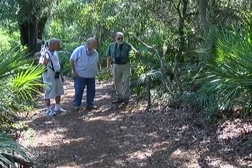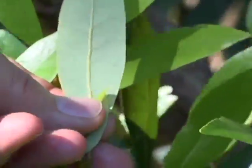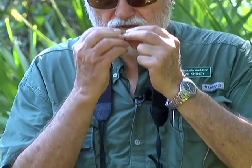Okay. Steve, what's this right here? This is a silk bay. This is a real bay plant. You could put this in your soup. It's silk bay because it has a silky coating on the back of the leaf. Can you see that leaf there? And when you crush one of them up and smell it, it smells just like the bay leaf your mother puts in soup. Exactly the same smell. Yeah, it does. Delicious.